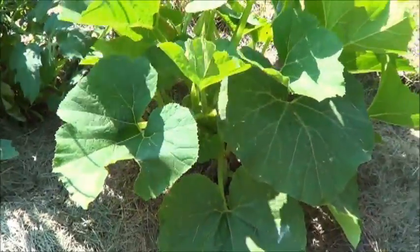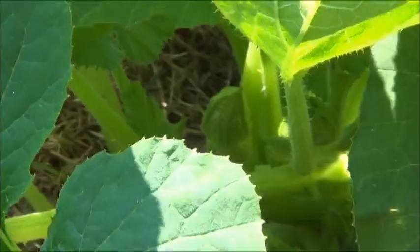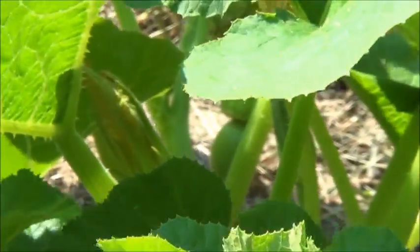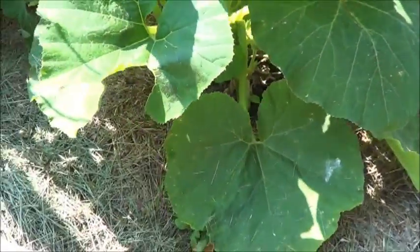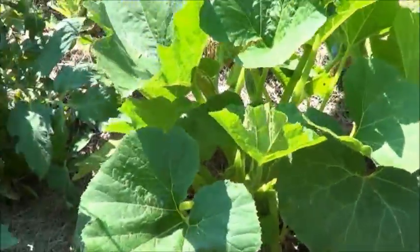Anyway, beside that, we have the other sorcerer pumpkin, which is clearly doing much better than the one I showed you first. And I'll see if I can get it on the camera. Potentially the beginning of a pumpkin there, and potentially one there. So that's cool. Nice big broad leaves on this. Very happy looking plant. Grow, grow, grow.